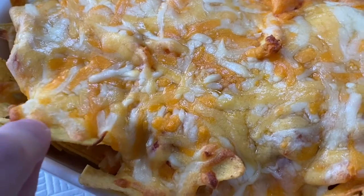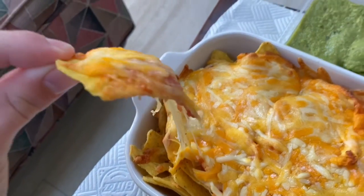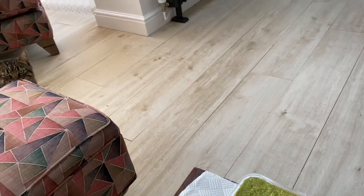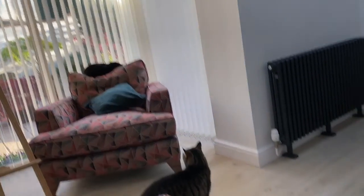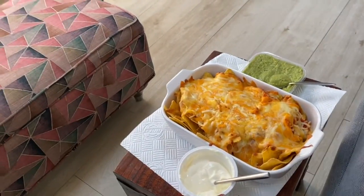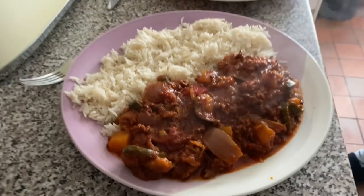Should I pinch one? Ooh, let's do some food. Should I try it? Let me just try that one. Ooh, hang on, the cheese is going. Oh no. Yummy. And of course, as if the nachos weren't enough, we have the chili as well.